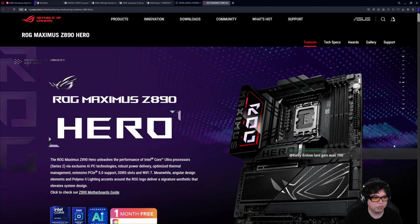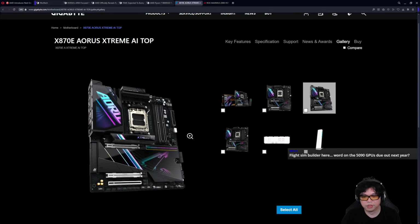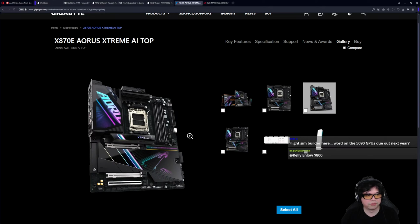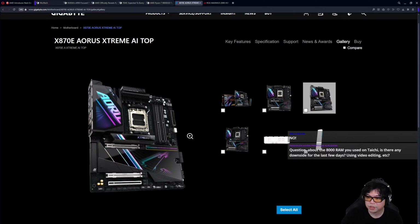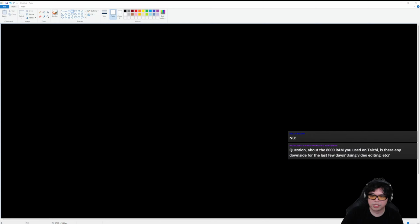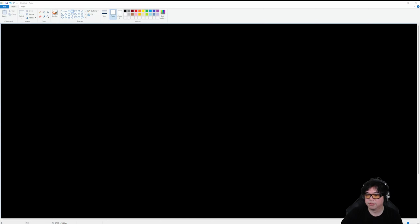So yeah, there's this, and then there's this one. Here, we're gonna have to clean up Paint, because Paint has all this stuff on it. How do I delete this thing? Oh. Okay, so we'll do the AI Top. Let's do that. From Gigabyte. B&H has it listed. Which one? The AI Top?